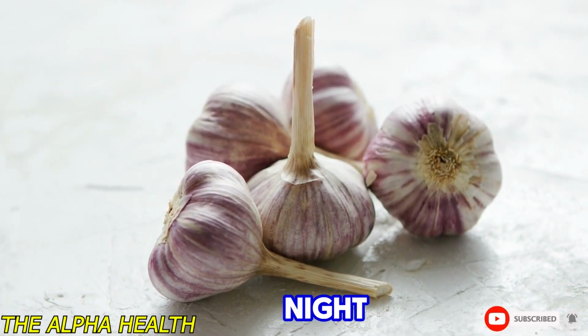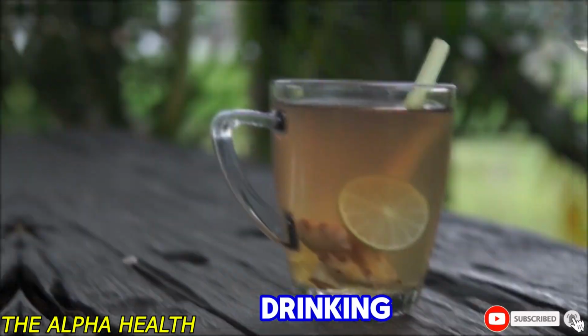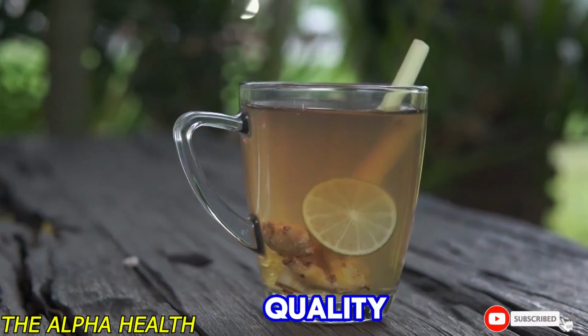Morning versus night. Eating raw garlic on an empty stomach in the morning helps boost immunity and detoxification. Drinking ginger tea before bed promotes digestion, reduces bloating, and improves sleep quality.